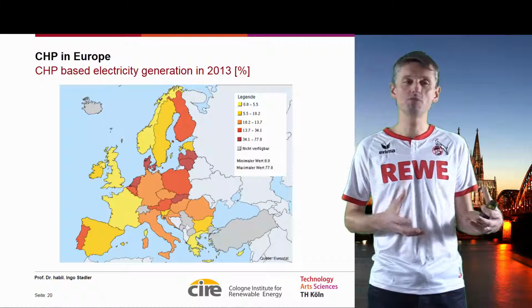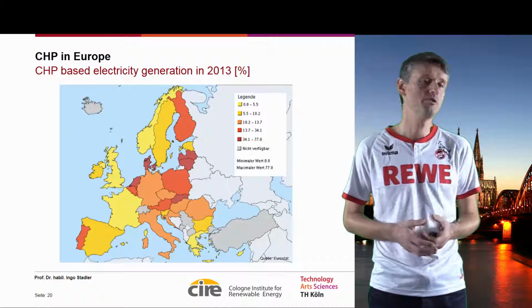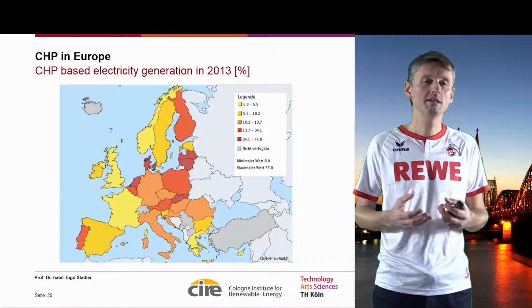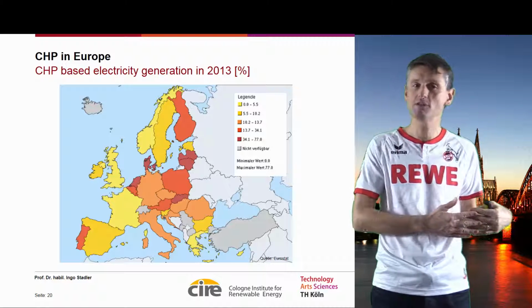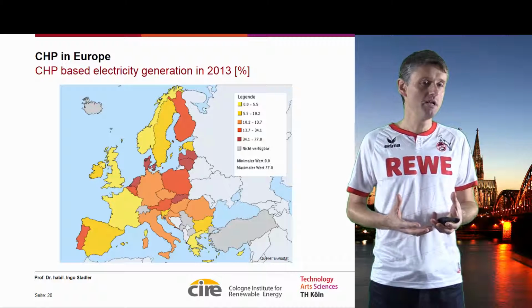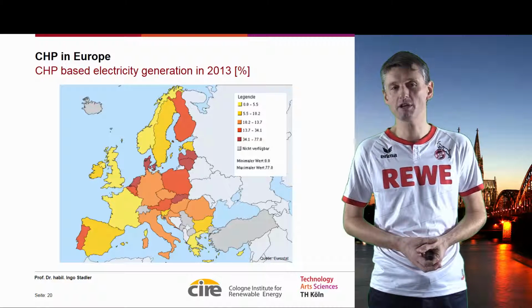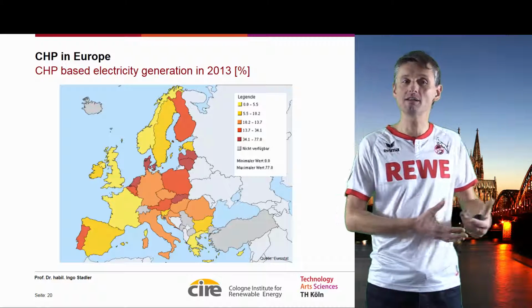And looking a bit on Europe, on the different strategies, how CHP is applied, there we see a very different application of combined heat and power for electricity generation. One could assume that in the colder countries in Scandinavia, CHP is used more than in the hotter countries in southern Europe. But as we see on this map, it's not the case. For example, Portugal has a quite high share of CHP used, and we have Norway with a very low CHP fraction. And the idols for CHP use are always Denmark and the Netherlands.